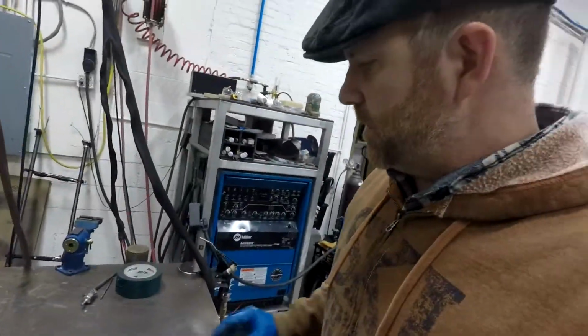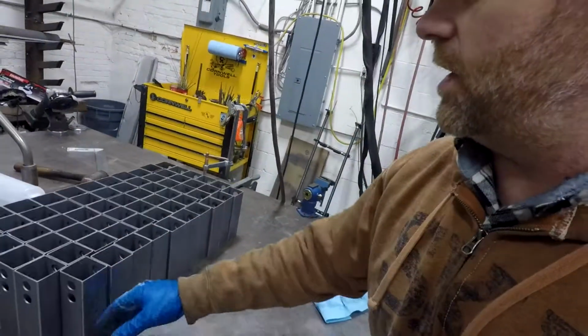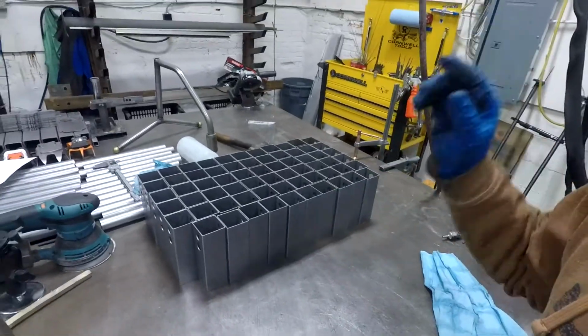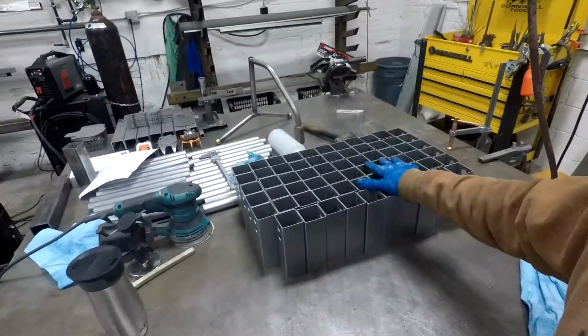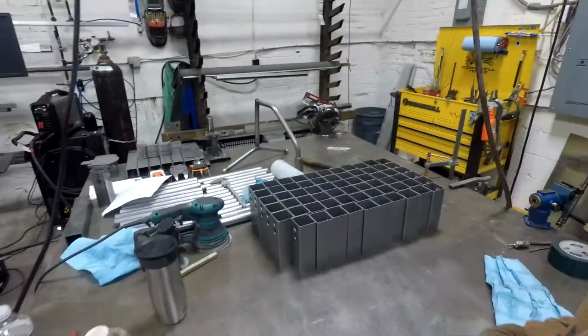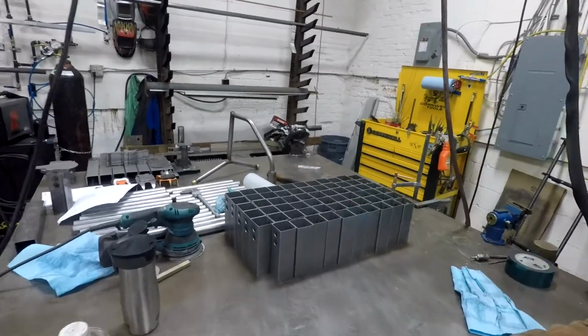Well, if that isn't monotonous. So these guys are all good. They'll just need to get wiped down with acetone, and then the plates get welded on. I got a couple more plates yet tomorrow. I have all these cut. I got the 12 inchers for the flagpoles cut. Those holes need to be drilled in the flagpoles, and then that all could be welded together.